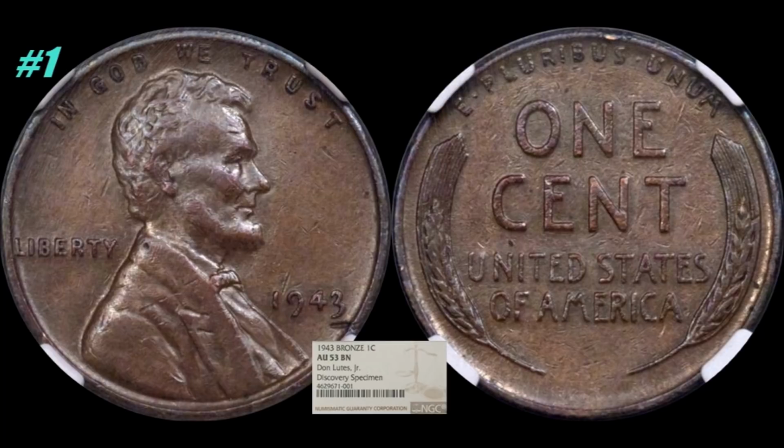So there's going to be all sorts of parallels when the coin market recovers, and that's usually when the next recession happens, because investors are looking at places to park money. So they're going to pay insane amounts of money for these high-grade gems that you see today.